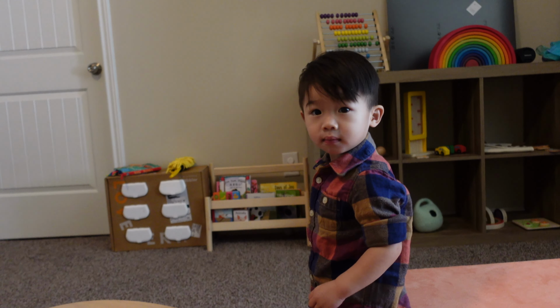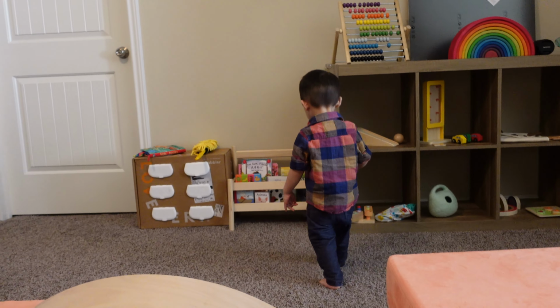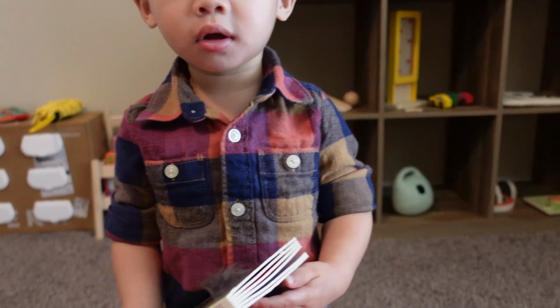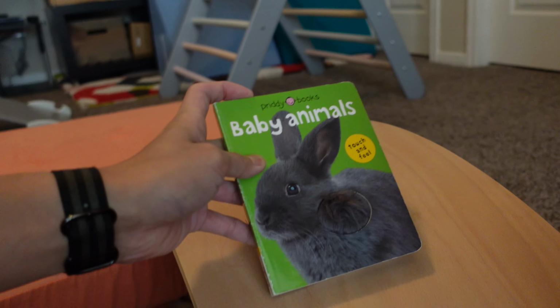Alright, so we just finished having breakfast, and now we're going to go through some playtime upstairs. As you can see, one of the first things he does is go to his books. So here we have Baby Animals by Pretty Books. This book is pretty nice because it has real life animals, and my son really likes that.